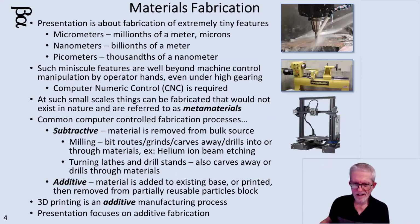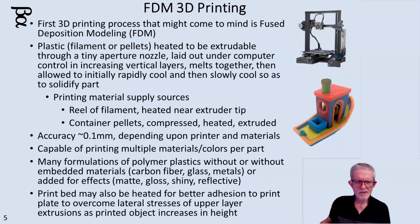They're inexpensive nowadays. You can get them for under $300. I wouldn't go with the ones that are under $100. They're just not reliable enough. But one that's under $300 is good, and it's something you can keep in quality and such. So let's start talking about the kinds of 3D printing.